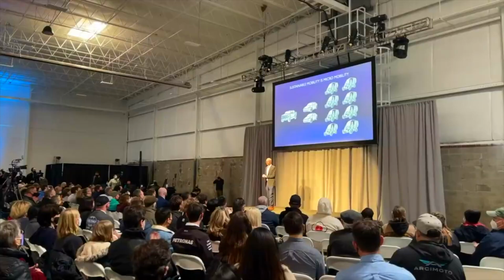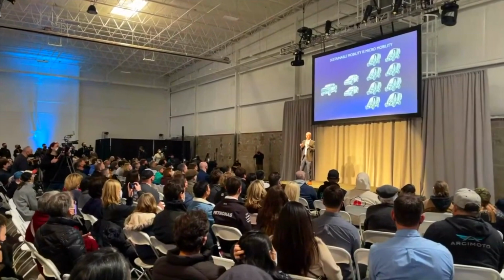So if we really want to accelerate the shift to sustainable mobility, and trust me, we do, switching to electric is only one piece of this puzzle. Right-sizing the footprint of our rides is equally critical. Now, an 8x improvement over General Motors' flagship is a good start. But we think we can continue to push the envelope well beyond that.